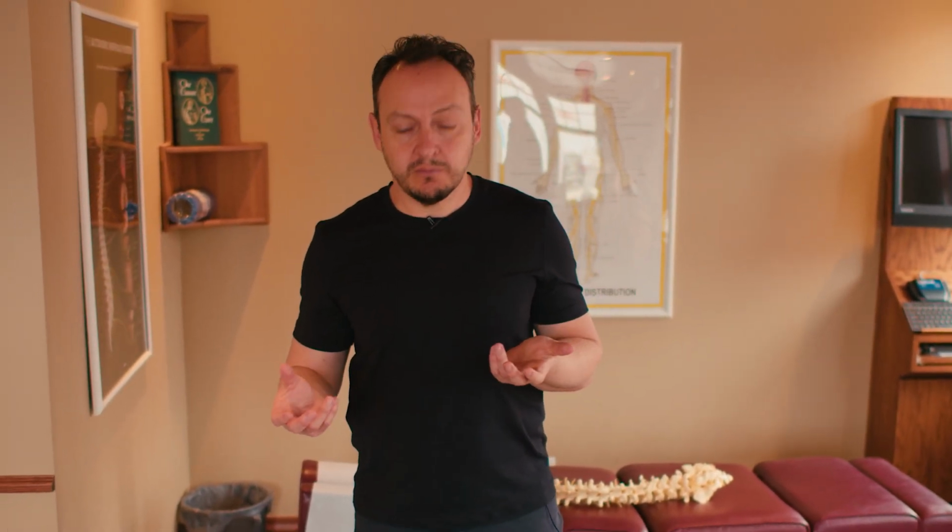I want to mention that what people do outside of the office is really important too. So once I do the adjustments to unlock the subluxation, get the spine moving, I want to make sure my patients are doing things like moving those joints, again, through the range of motion. So I'll give them specific exercises in order to help them do that. Also, we're going to want them to work on posture.